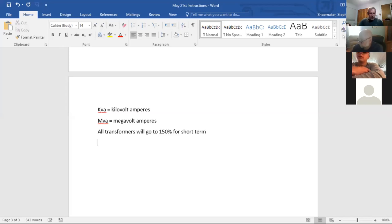So I've got a 25 kVA, and the way you convert a percentage is just move the decimal point over two. So I had 150%. I'm going to convert it to decimal, which is 1.5. I'm going to take the 25 times 1.5 equals 37.5. All right, now that's in kVA.